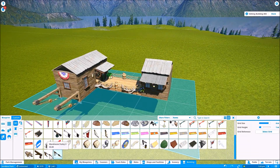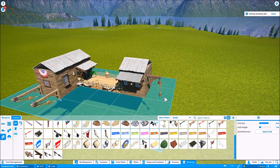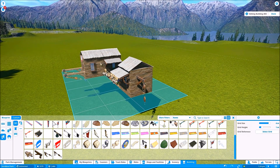Let's see if there's anything else that may help the look of this. Yeah, that may help. You can put that on there as something to help them pull up equipment and stuff like that.